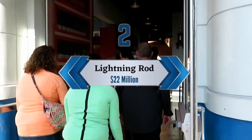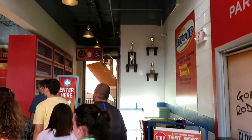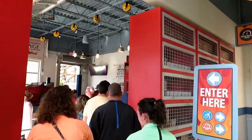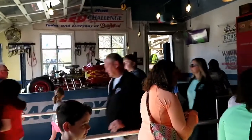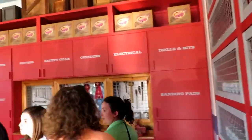Number 2, Lightning Rod at Dollywood, costing $22 million. Before I talk about this, I want to put this into context. Maverick at Cedar Point costs about $21 million, and Diamondback at Kings Island and a lot of the other hypers cost the same, about $22 million. So this ride is very expensive. It doesn't hold RMC's reputation of being the cheap route.